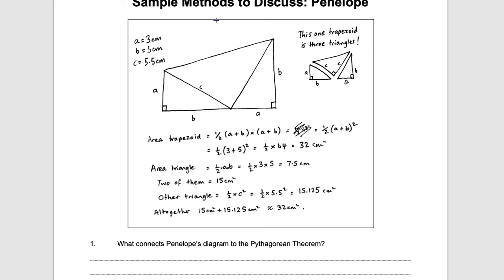So Penelope is using right triangles. Just the fact that you're using right triangles and trying to somehow show a squared plus b squared is equal to c squared, that is the connection to the Pythagorean theorem. I'm using right triangles, done. Pythagorean theorem is already going to be invoked somehow because I'm trying to relate the side lengths here. So it's kind of an unspoken rule that you can always find a right angle there.